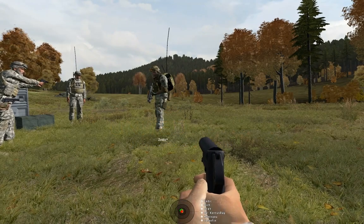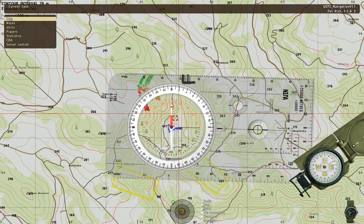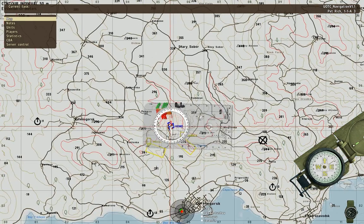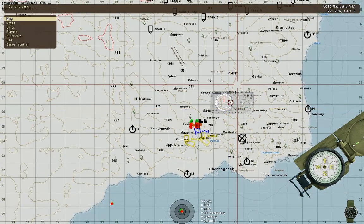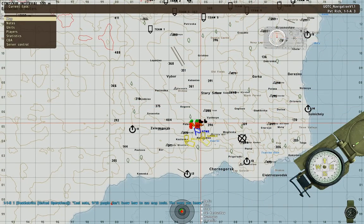Okay, so now we're going to talk about the good old-fashioned topographical map. Someone tell me what a topographical map is. Anyone else have any comments? Sounds good to me. It's a two-dimensional representation of the ground.